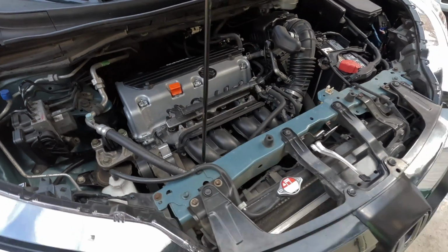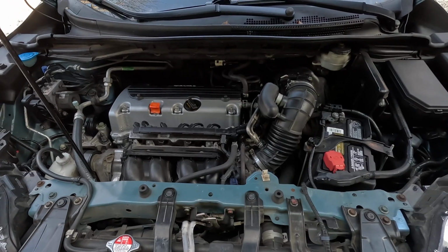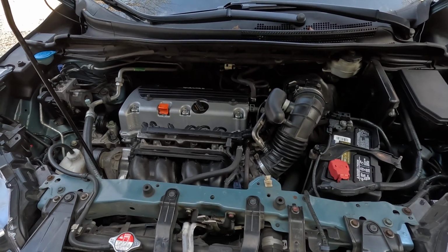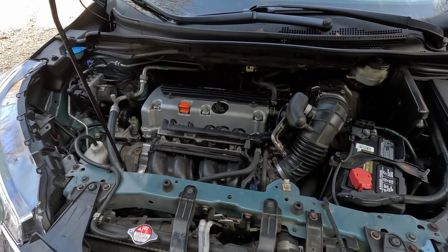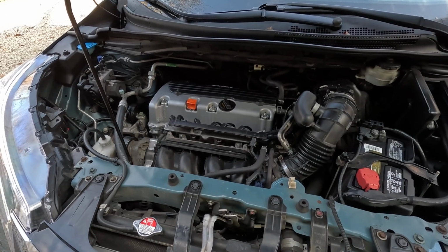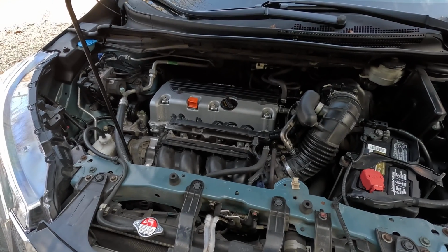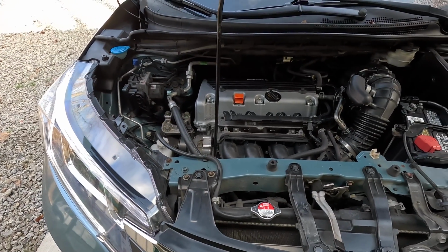Alright, so hopefully this video is helpful. I just wanted to give you a little more information on the problem with these 2.4 engines that Honda made from certain years. It's only certain years that were affected with the VTC actuator, specifically the resulting stretch of the timing chain that occurs.